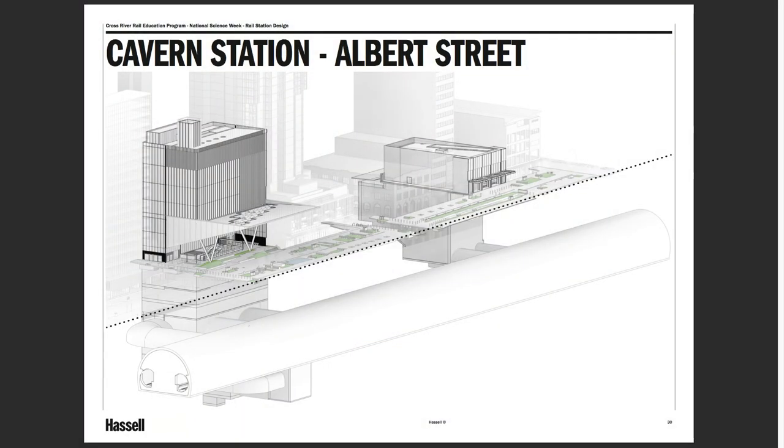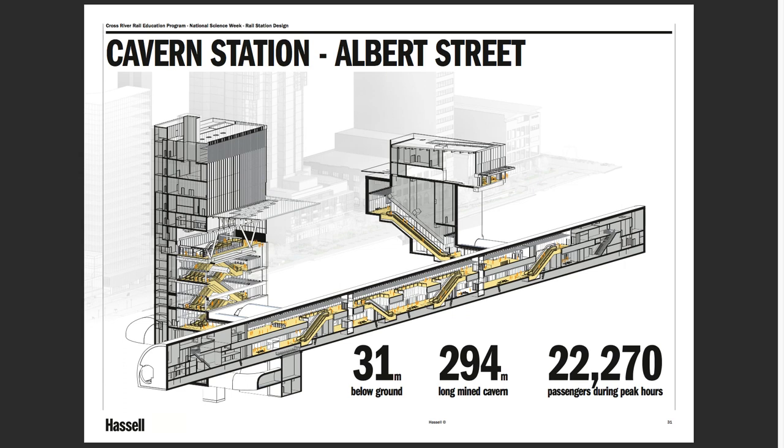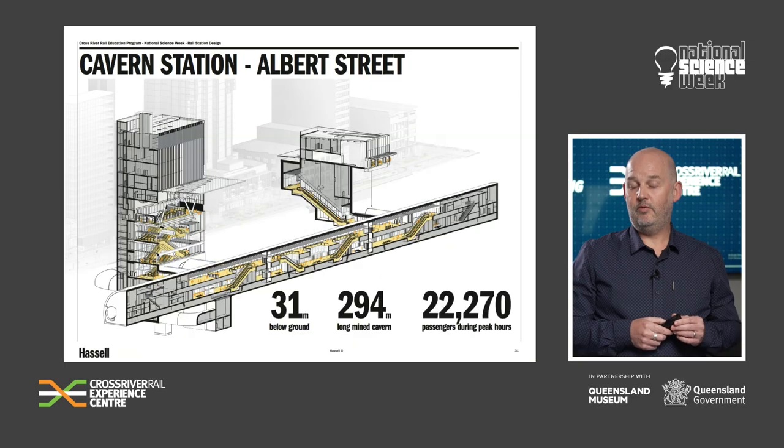This is a 3D view straight out of the model, so you can see below ground is the fully mined cavern for the full length. We've got the major entry to the left-hand side of the screen, which is on the corner of Murray and Albert. So, you know, we've got five escalators switchbacking around each other as they move from street down to the cavern level. And then at the northern end, we do have that second entry, which provides much greater access to the shopping mall end of the city. So there'd be a really quick connection from Queen Street Mall down into that entry.